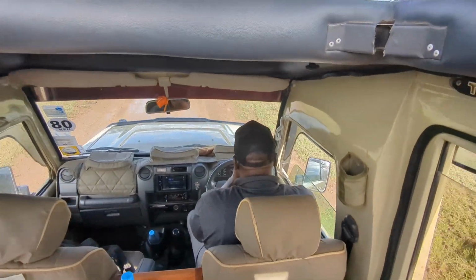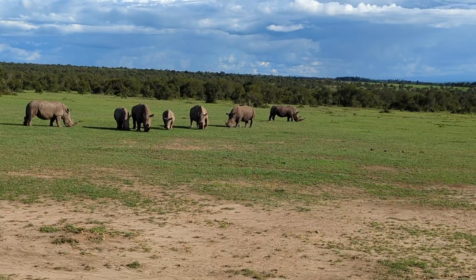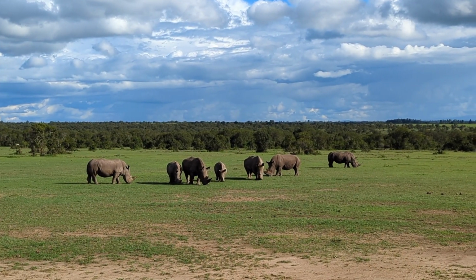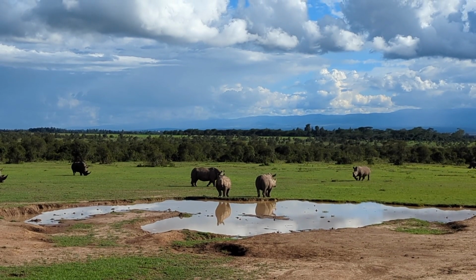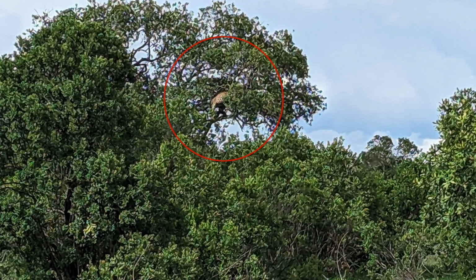Our late-morning game drive saw us make a grand entrance to Ol Pejeta Conservancy and Natural Reserve. It was curious of me to meet the remaining white rhinos after having heard the moving story of Sudan from the Nairobi National Museum. But also, this was my last chance to spot my favorite cat, the leopard.